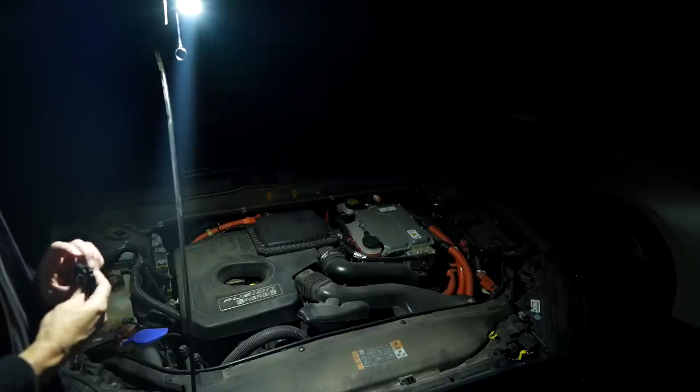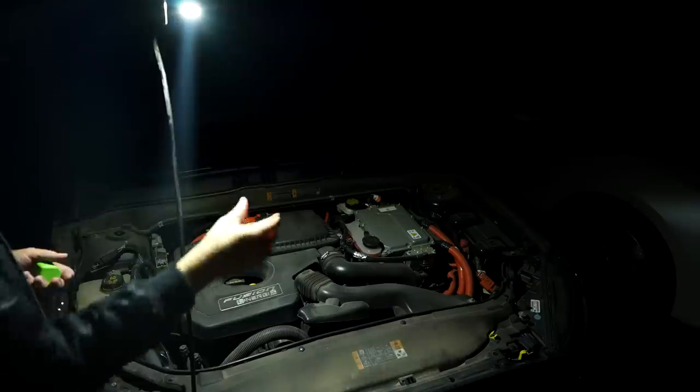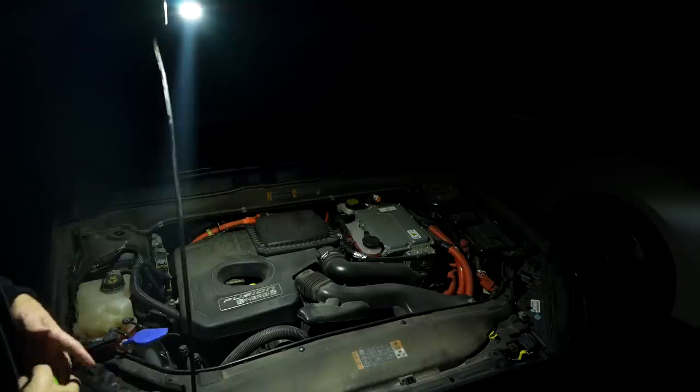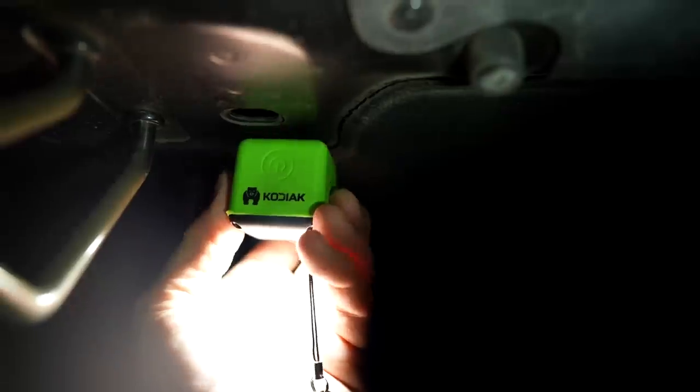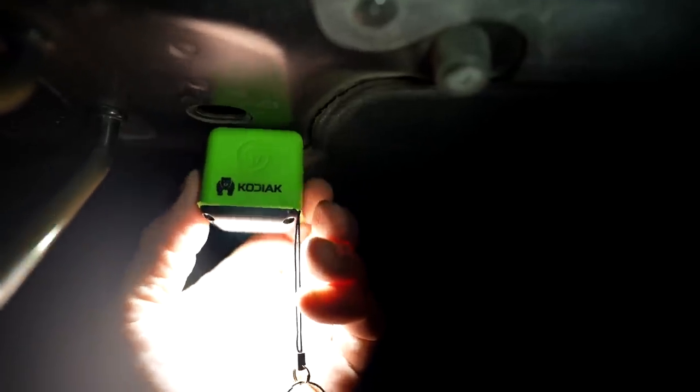Let's try the keychain light now. Once again, the magnet is a little bit on the weak side, but it does perfectly light up the engine, so not too bad, really. You can see how weak that magnet is, very weak. It will stay eventually, but it's barely hanging on. It'll work. I would be careful.